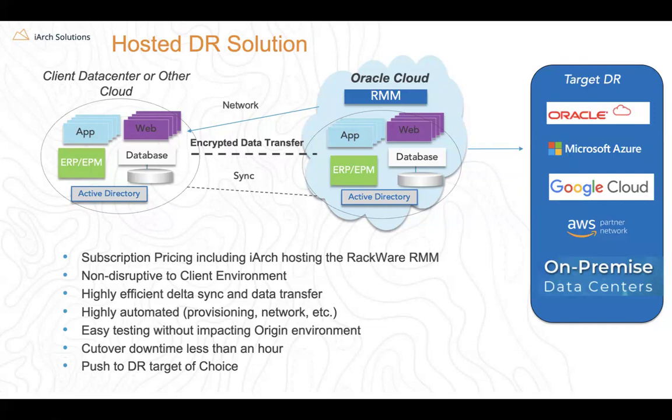This is a non-disruptive process, so we can run these backups. I have some customers that are running them every 20 minutes, some of them run them every hour. It depends on the needs for the RPO within the environment we're protecting. And there's a highly efficient delta sync process. The first syncs are probably going to be a little longer, and then after that, we're transferring delta, so it does speed up the process.